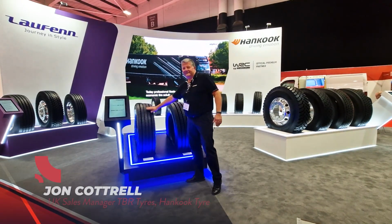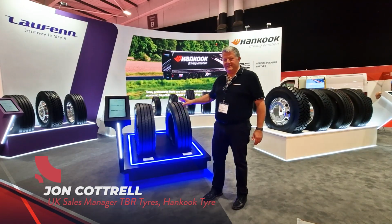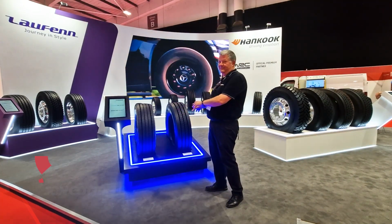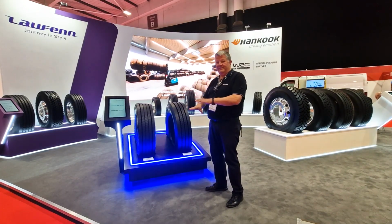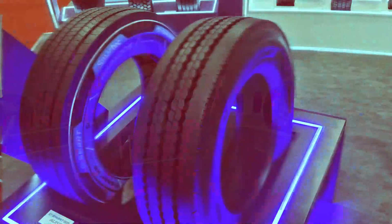Welcome, Smart EV bus tyre. Hankook's roll of the dice EV specifically designed tyre. So it's not just a tyre made compatible, which would be easy: raise the load index, reduce the tread depth, improve the roll resistance. That would be the easy option. The original tread depth is still there.